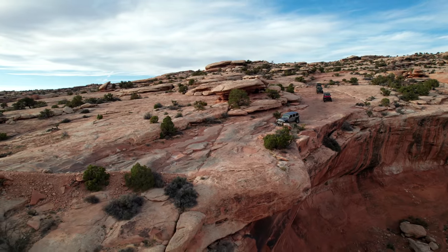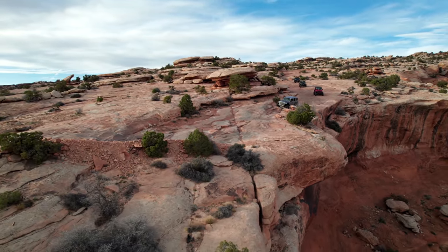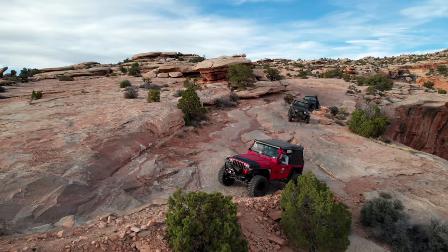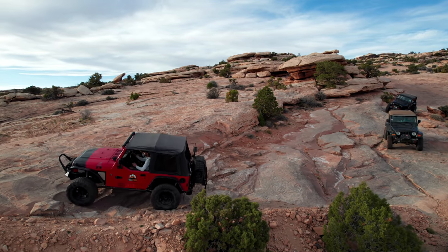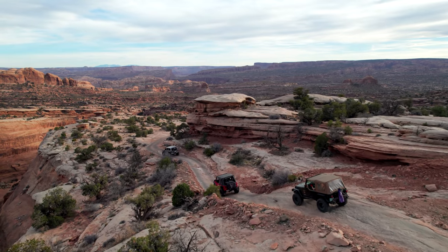Now, the only thing on our group's mind at this point was Mexican food, but we really wanted to enjoy going down Gold Bar Rim because at this time of day with the sun coming down, it is just absolutely stunningly beautiful. We knew Fiesta Mexicana closed at 9 o'clock, so we had plenty of time, but we had one more major obstacle to get up and over.